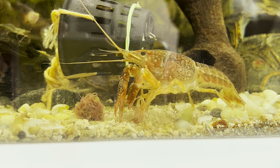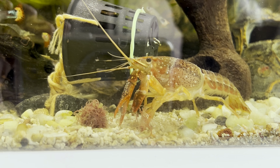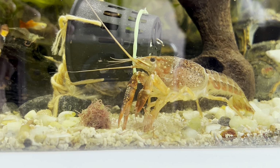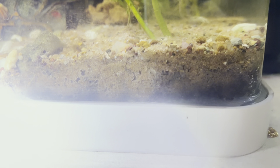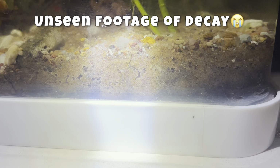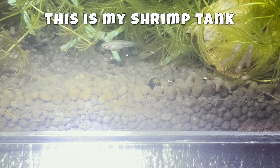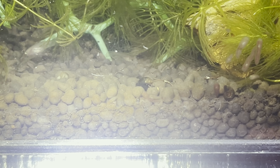Remove it immediately. Another cause of tank stink is hidden decay, a plant leaf melting behind decor, a shrimp that didn't survive, a tiny snail trapped in a corner. You might never see it, but the tank will smell it. Shrimp tanks are especially sensitive because shrimp produce very little waste, so when a shrimp tank smells bad, something is usually wrong.